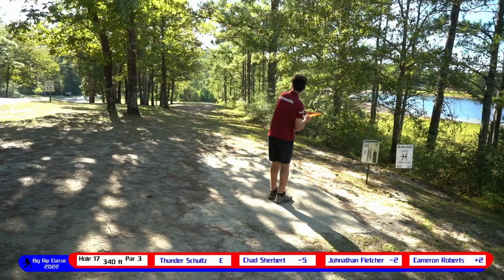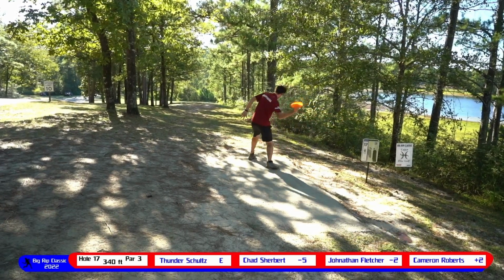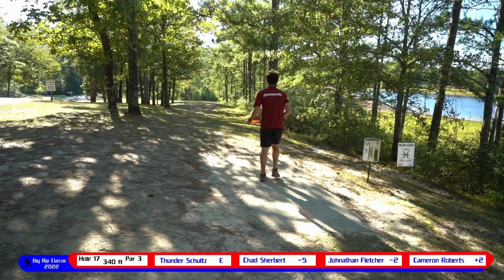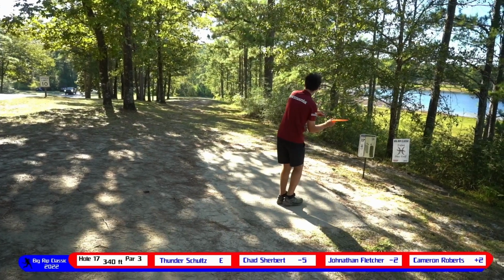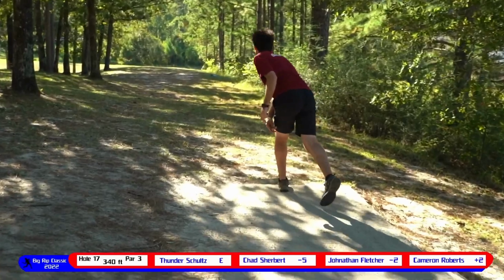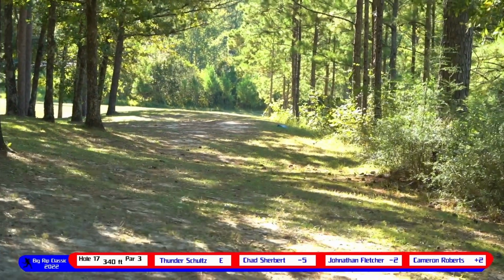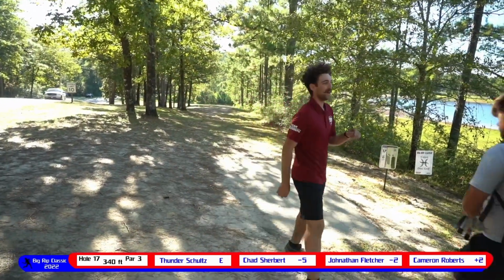Hopefully that wind pushed it down at the end and prevented a big flare or from swinging too far. Yeah, I like to take a very overstable fairway driver and throw it on an anhyzer on the right side, and then by the time it finishes out, it's pretty much gone dead straight. Thunder opting for straight hyzer. I think he was thinking it was going in.